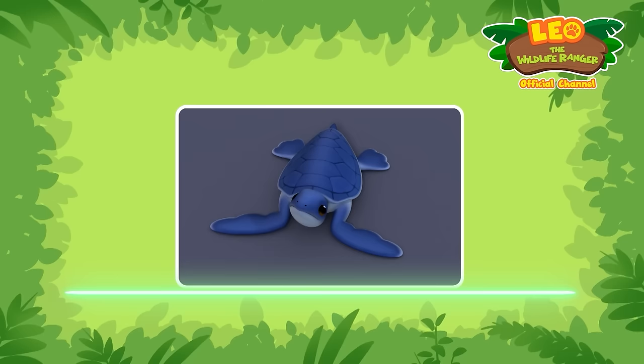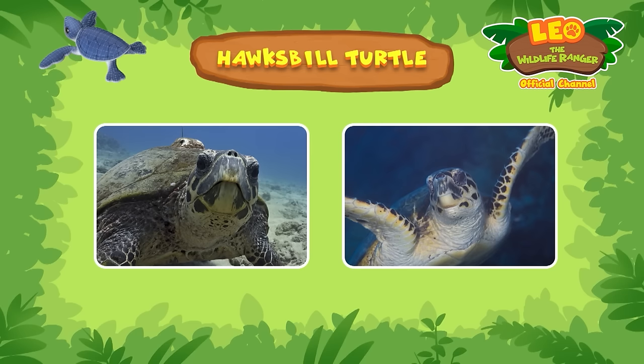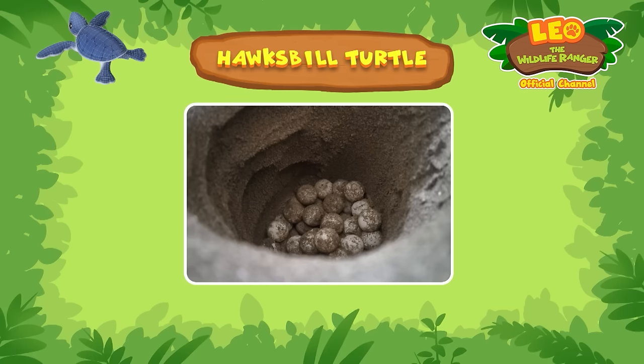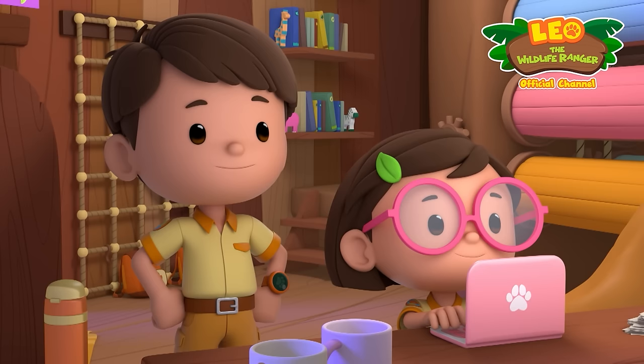Hawksbill turtles get their name from the shape of their mouths. Their upper jaw sticks out more than the lower one, giving their mouth a beak-like shape, just like a hawk. Female hawksbill turtles return to the same area where they were hatched to lay eggs. One turtle can lay up to 200 eggs at a time. That's a lot of babies!